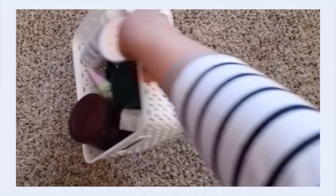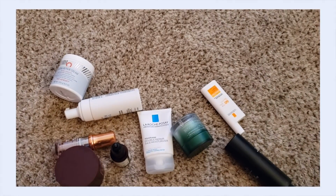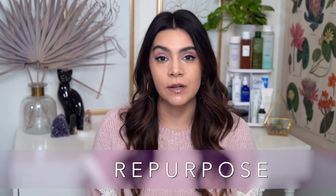Now, when you have a handful of products that you just do not want to put on your face, you know what I'm saying, just not comfortable, you can reuse those products on your body. This is really one of my biggest tips for you. And your body skin, generally speaking, is a lot more resilient than your face skin.